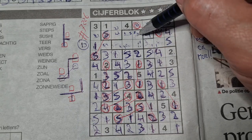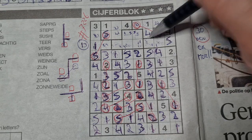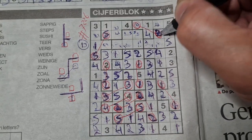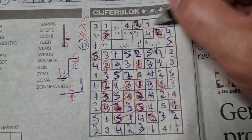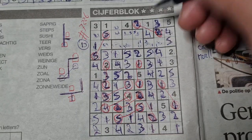2, 2. Well, I marked those two boxes earlier with the 2. We have a 2 now, so this box can't be 2 anymore. That box should be 2. It's connected with that box, should be also 2. One box left in this area for number 3. Two numbers left in this area, 1 and a 3.